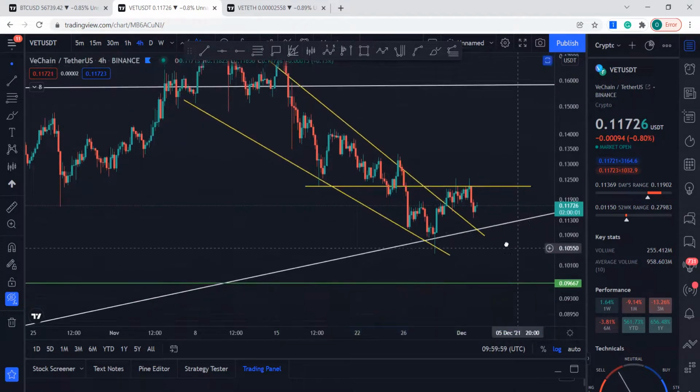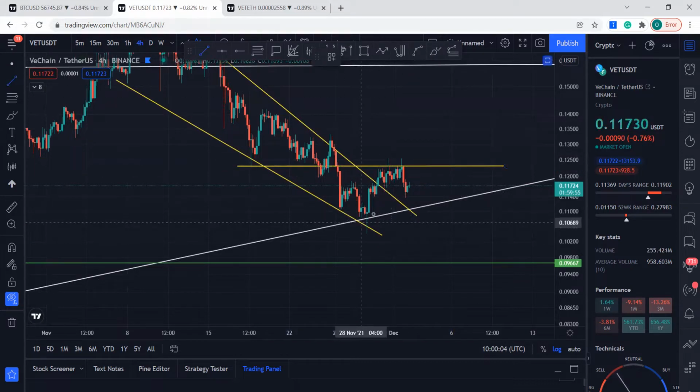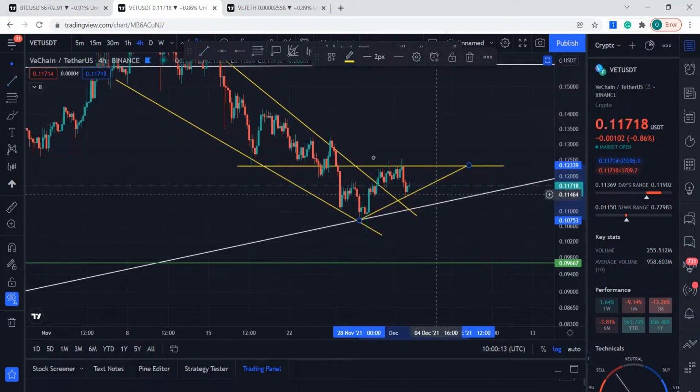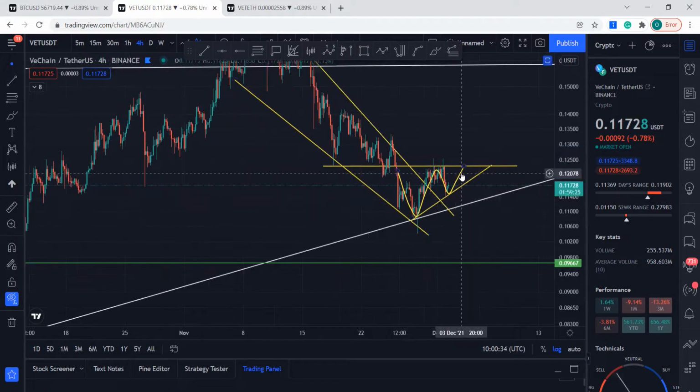But the good thing with VeChain is it's creating something within this structure. You can see that it's making higher lows. This is what you want to see. Normally when falling wedges come to the downside, they create something like a reversal pattern, and this one you could call an ascending triangle trying to form here. So we can come and touch over here, and maybe do this and then eventually break out. This is something that I'm looking forward to if it plays out accordingly in this formation.